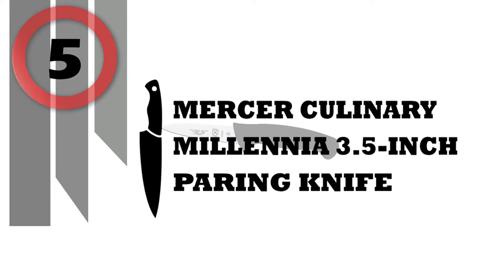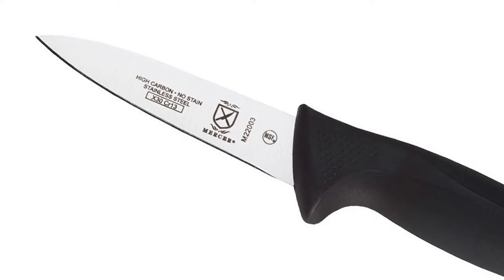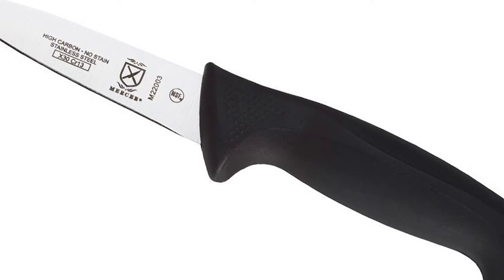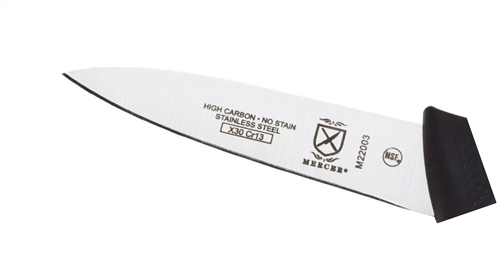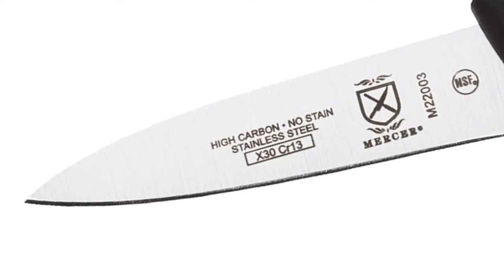Number 5. Mercer Culinary Millennia 3.5-inch Paring Knife. With unparalleled performance, Millennia knives are designed with innovative features to meet the demands of today's professional chefs. Knife is crafted with one-piece high-carbon Japanese steel for easy edge maintenance and long-lasting sharpness.